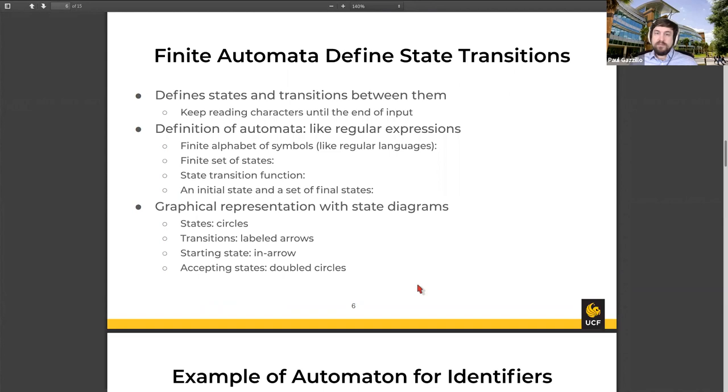Okay, so as I mentioned, finite automata define state transitions, and there's several ways to represent a finite state machine. In textbooks and in academic talks in class, we'll use this kind of graphical model where we use circles for states, labeled arrows for transitions, where the label is the input that we see. We have a starting state, just an in arrow, and accepting states, we use double circles.